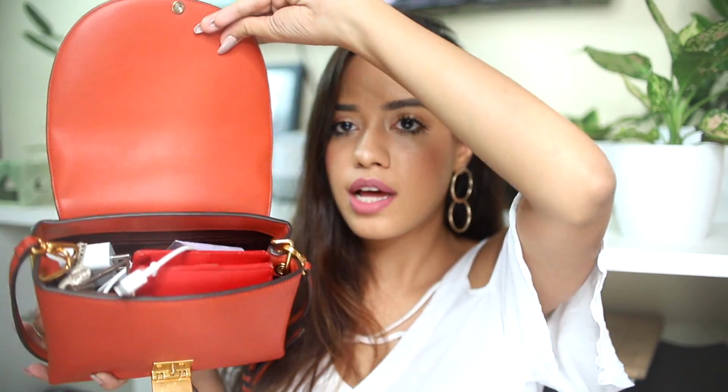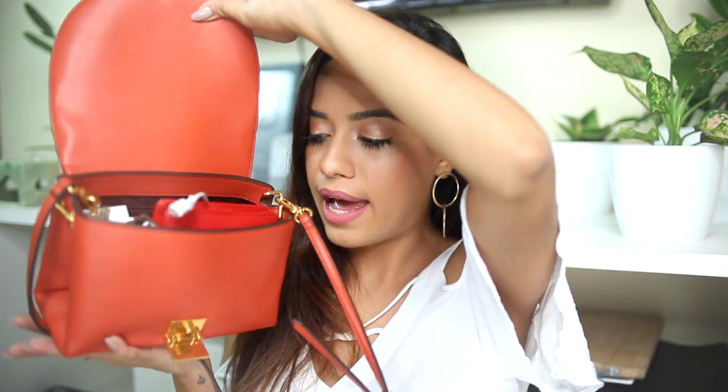So this is the bag that I've been carrying quite a lot. This is a Charles & Keith bag. It's a medium-sized bag, and I remember showing this in my Singapore haul, and this is what it looks like. It has this suede flap, a golden lock, and then you just open it. This is everything in the bag.